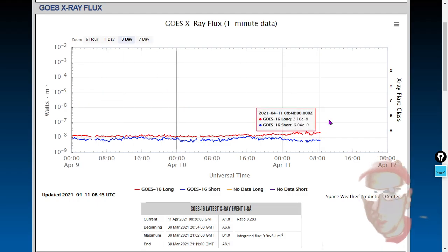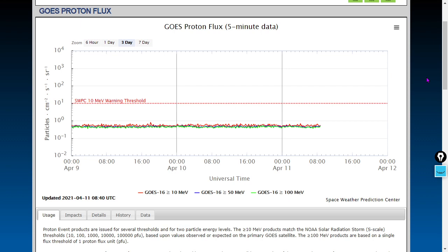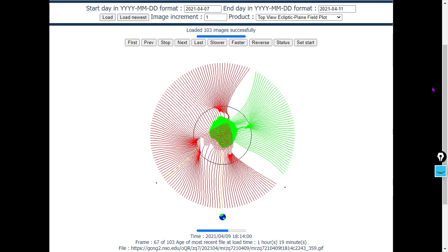And let's continue on here back to some space weather data. The GOES X-ray flux over the past 3 days. No solar flares and no proton strikes here either. No surprises there. These are able to be forecasted to some extent. We saw the GOES magnetometer reach very low levels here. Made it all the way down to 51 nanotesla. Anyway, that's the 3-day chart of the GOES magnetometer as measured by the GOES 16.